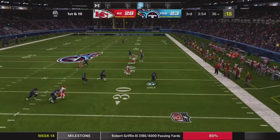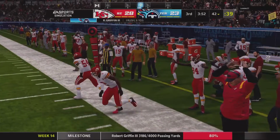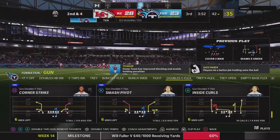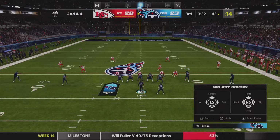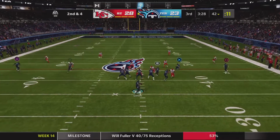Escaping the pressure right. And he'll be out of bounds after getting this one across the 40. The improv on the scramble there gets him 6, and it'll be second down. Okay, he's not going to get the first down, but this is still a nice job of buying some time and then running to get to the sideline and get out of bounds and avoid the big hit.